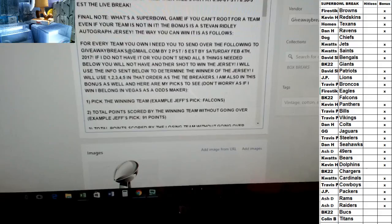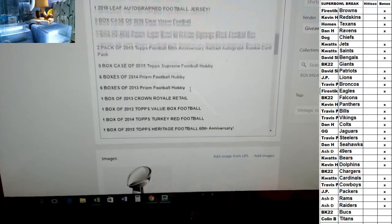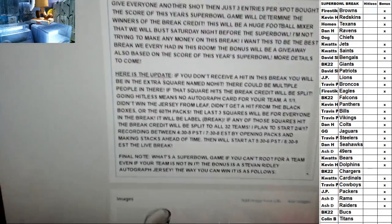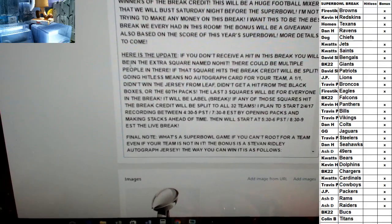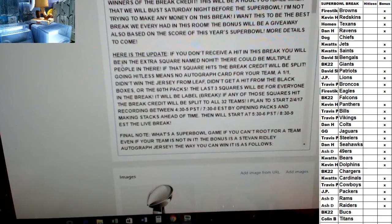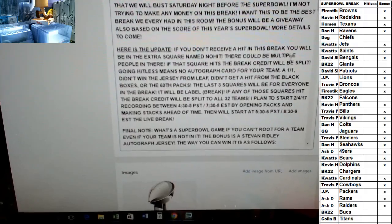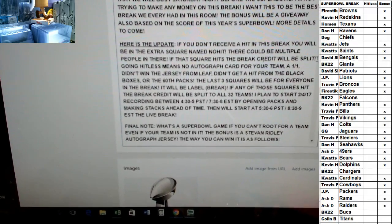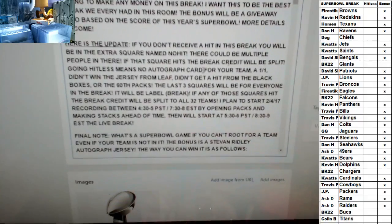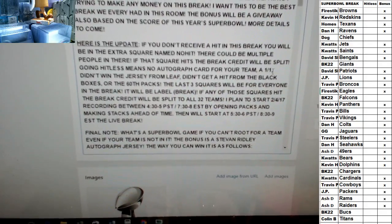Okay, hit list. Here's the update. If you do not receive a hit in this break with any of your teams, some people got four teams, some got three, two, one. I think there might be somebody with five. I don't really remember. If a team goes hitless, the square name no hit, there could be multiple people in there. If that square hits in the break, it will be split. The credit will be split across whoever did not get an autograph card. If you get an autograph, you're not going to be in that box. You get a 101, you're not going to be in that box.